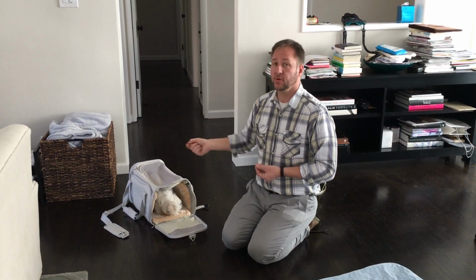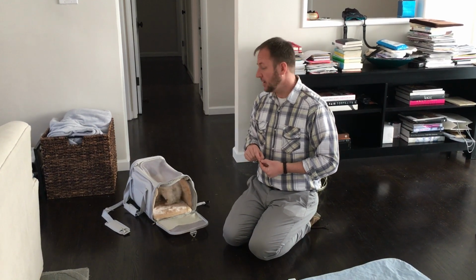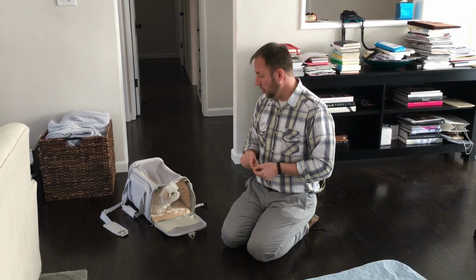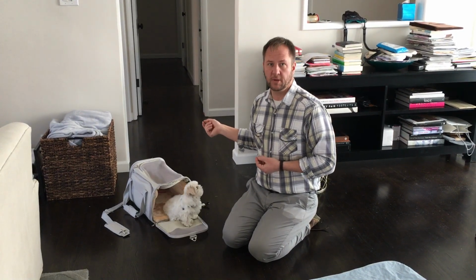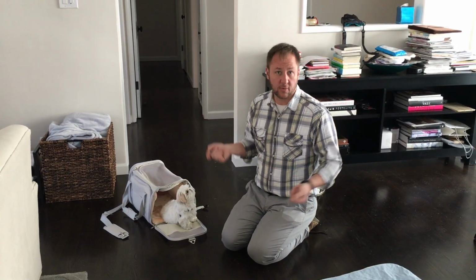So first we toss these treats to entice him to go in there, but after a while, if we leave the kennel door open and leave treats in there, every once in a while he'll just go and check in there. Is there another treat waiting for me? Just like us, if every time we go to a restaurant we find a $100 bill in the lobby, we're going to go to that restaurant a lot.